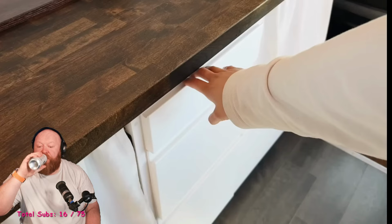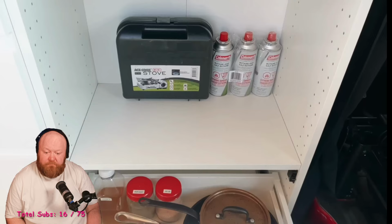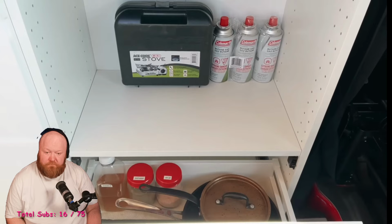So I built these so simple. I love it. For food storage, and then down below you've got a bunch of drawers for pots and pans, utensils, things like that. When I started my van build, I had no prior experience. I had no idea what I was doing. So to get myself started, I decided to just order some IKEA kitchen cabinetry. So that's what that is over here on this side.